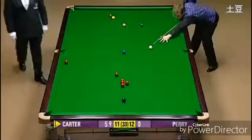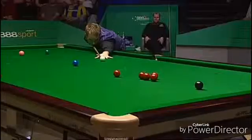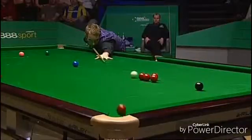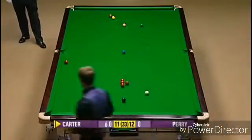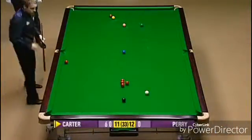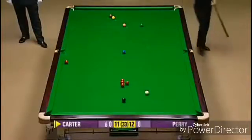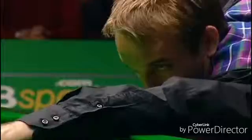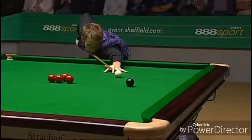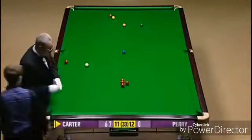Going to be some session this evening, Clive. It's going to be tense in the Crucible. Red, black, red needed. He'd love this red to be available. Otherwise he'll have to play the cannon, because he's going to need one more red to make absolutely sure. Joe Perry could still tie after this black, and the red is available at the back of the little group of four there.